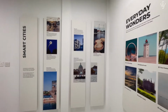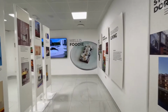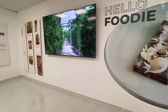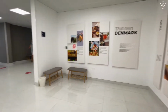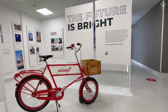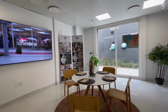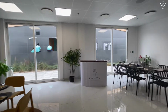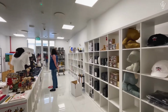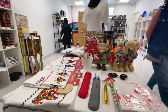So as we keep walking along in this area, they have displayed about the future, about the design, about the living style, and of course about the food as well in their country. And in this area they have showcased the future is bright of Denmark, all about their future plans. And then once we are out from this area, this small area is another part over here, and this one is the gift shop in Denmark Pavilion. They have displayed all the Danish things.